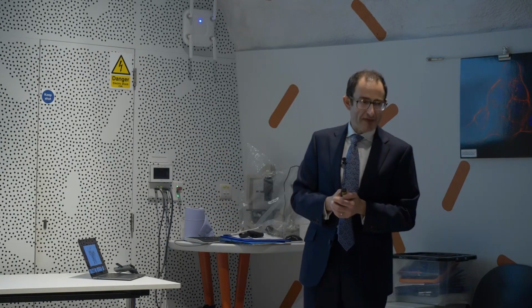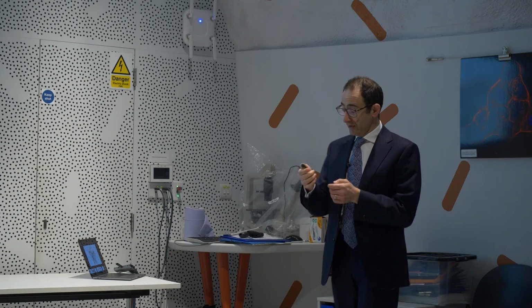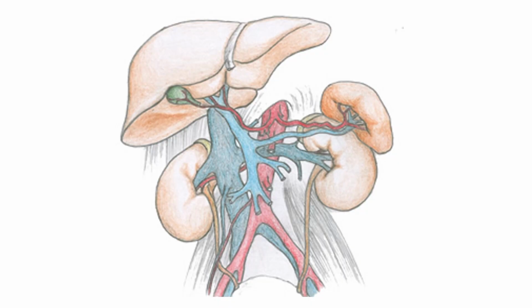The liver is very, very different. That accounts for maybe 10, 15% of the blood that the liver gets. The rest of the blood that the liver receives has already gone through your gut. And all of your gut. So you can see here this great big blue vein. That's called the portal vein. And that vein carries blood from the stomach, the small bowel, and the large bowel.